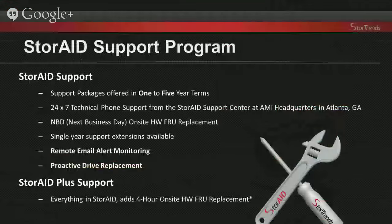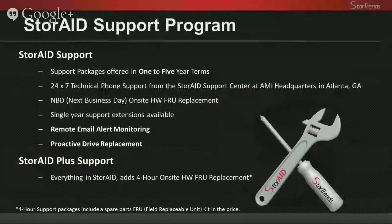Of course, with support, say you just overwrite these things or what have you, all these drives are absolutely covered on support anyhow. We do have the standard support terms, 1 to 5 years, 24/7 phone support, all that kind of stuff. So you can see where everything fits in. And we do have remote email alert monitoring, so we can see what the medium errors are on the hard drives for a hybrid array or what the endurance is on all the SSDs. And we do proactively replace drives. So if we see the endurance getting low or the medium errors getting high, we'll go ahead and send you out a drive ahead of time. You can replace it then in the evening or whatnot.